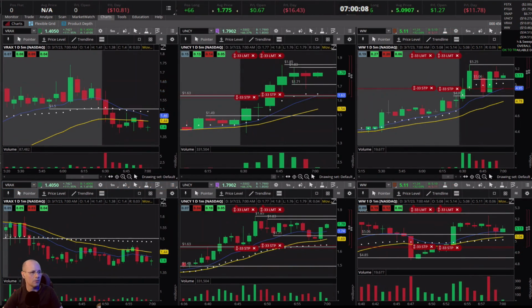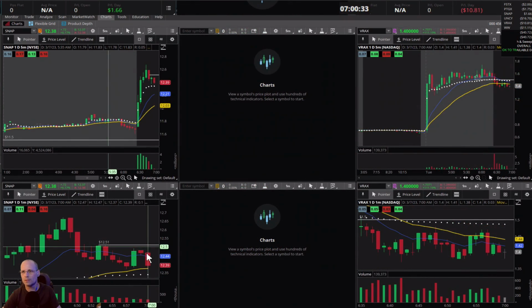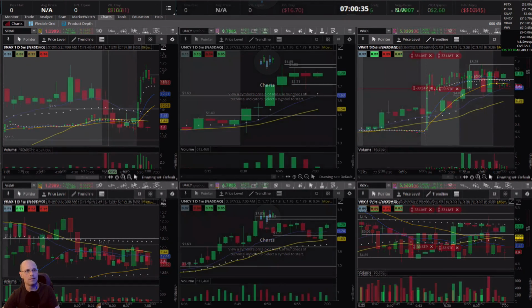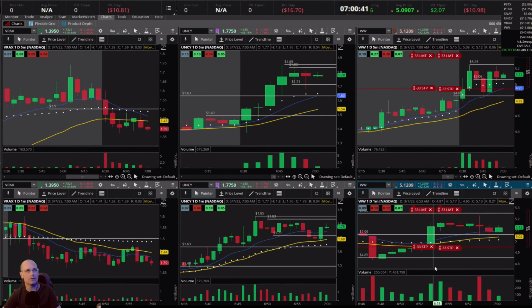Well, I'm back in over here now, UNCY and WW. I'm buying WW off of this resistance support line here. UNCY, I'm actually going to get back out of that one. And Snap didn't give me what I wanted. I just got stopped out. It came flushing down, so yeah. But I do want to see if we get a bounce here on WW. This would be my last trade of the day.